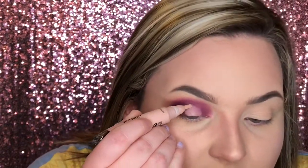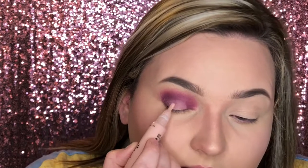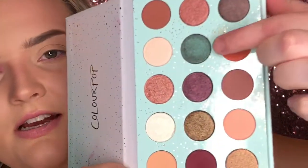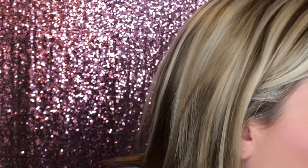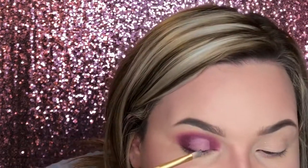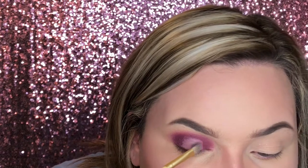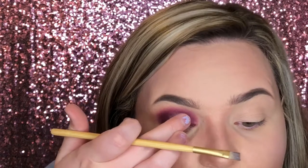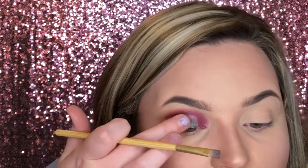And for the halo, you do it directly in the middle of your eyelid. I really love this blue color right here. So this is the one that we're gonna take. I'm taking a flat brush, and we're just gonna pack this on where we put that concealer. You can even take your finger and dab it on there if that works better for you.